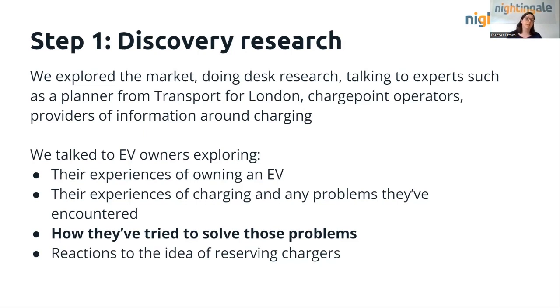And we also talked to EV owners, exploring their experiences of owning an EV. So why did they decide to own one? What has been their experience? Has it been positive or negative? What have been the issues around charging and so on? And a key one here that I've highlighted is how they've tried to solve the problems with charging.